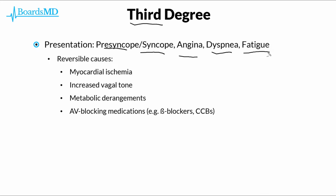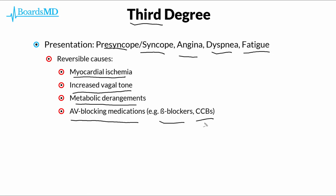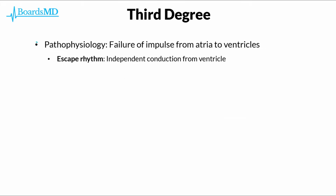Third-degree heart block can be set off by several reversible causes, including myocardial ischemia, increased vagal tone, metabolic derangements, as well as iatrogenic causes such as AV blocking medications, including beta blockers and calcium channel blockers. And overall, the pathophysiology of third-degree heart block is a failure of electrical impulses traveling from the atria to the ventricles. This ultimately results in what is known as an escape rhythm, in which the ventricle starts to perform conduction that is independent from the conduction through the atria.